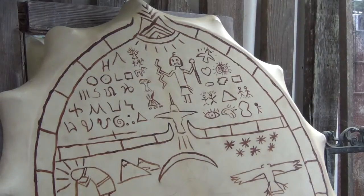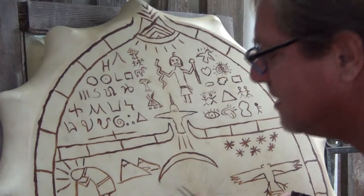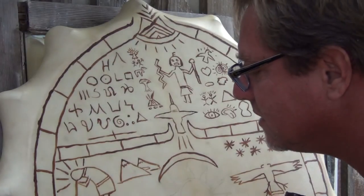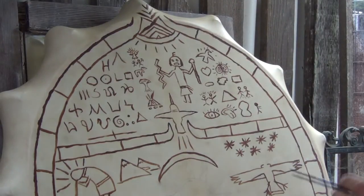Jaguar. Oh, let's see if I can get these eyes right. I think I need the smaller brush for that. So you're probably going, no, don't. Don't do it. You're going to mess it up.